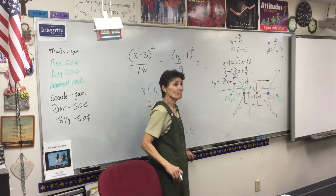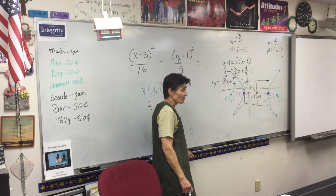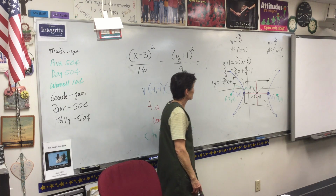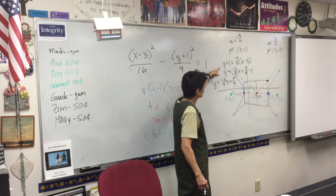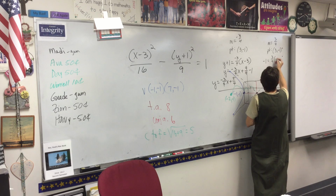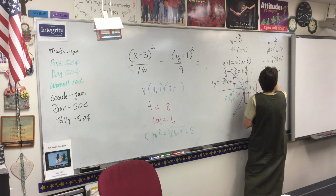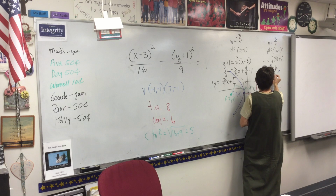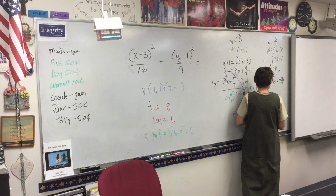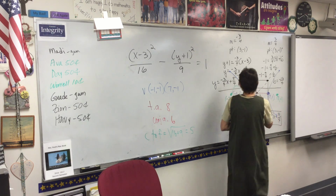Mrs. Ford has to do some arithmetic. You're going to have a calculator to help you with the arithmetic if you need it. But there is going to be arithmetic involved because the slopes will be fractions, almost always. Okay, so that one I did using point slope. I'll do this one using slope intercept. So y equals mx plus b. So I'll figure out b, so b is negative 13/4. So y equals 3/4 x minus 13/4. There are my two asymptotes.